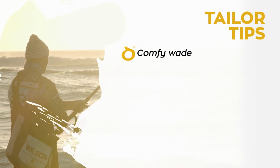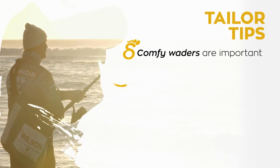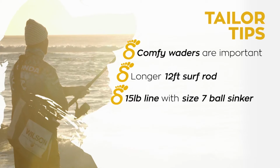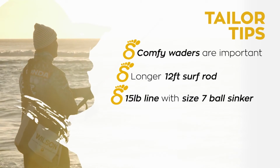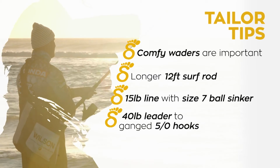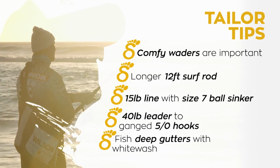I like to use comfortable waders, super important. Nothing too loose, nothing too tight. Longer 12-foot surf rod minimum. 15-pound mono or braid line, size 7 ball sinker. Alternate the sinker size to suit the current running through. 40-pound leader with gang 5/0 hooks, and fish the deeper gutters with whitewash with some fresh WA pillies or garfish.